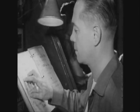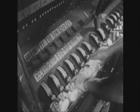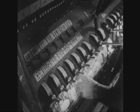The electrician works from an intricate cue sheet, like a musician's score, and like the musician, he must hit the right key at the right instant. A sour note from him might mean semi-darkness at a moment when all should see.